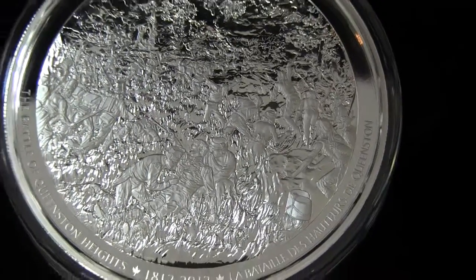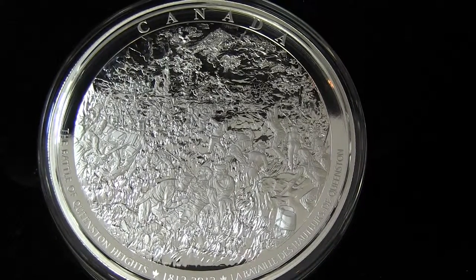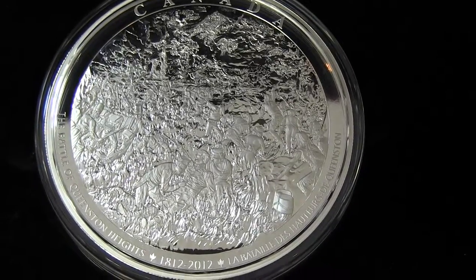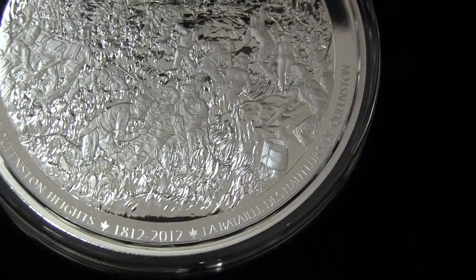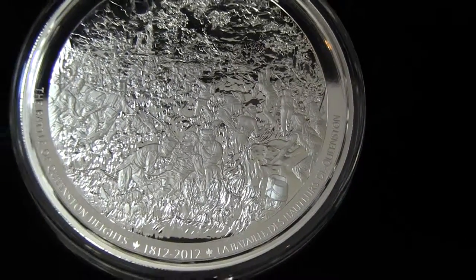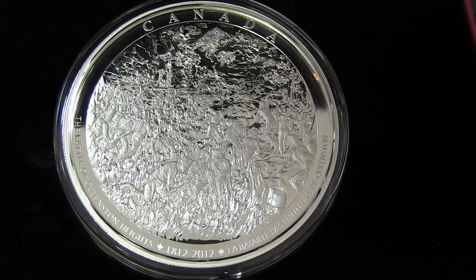It's really, really detailed. Some people were complaining it's too detailed, but I really enjoy all the specificity of the detail in the coin. Look over here, it says the Battle of Queenston Heights, 1812 to 2012, and then the French version. It's 100 millimeters, so it's 10 centimeters wide for diameter, which is huge.